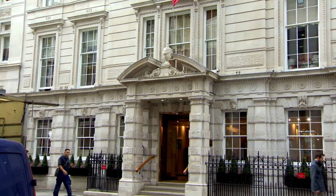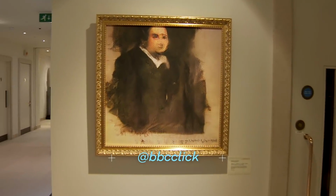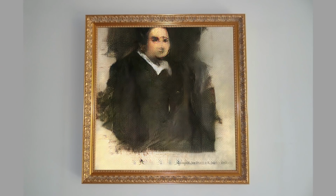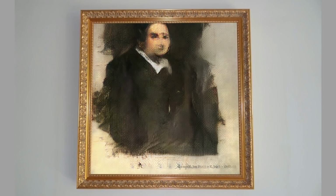This is Christie's auction house in London, and at the moment it's home to a curious painting. It's called Edmond De Bellami, and it is not what it seems. What I like about the work that we're offering is that at first blush it looks like a portrait. The frame is all part of that. You approach it assuming it's like everything else you've seen.